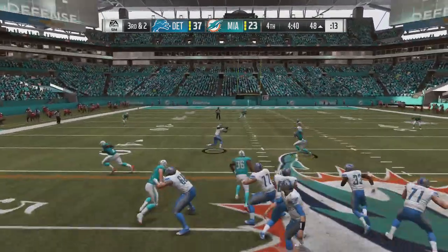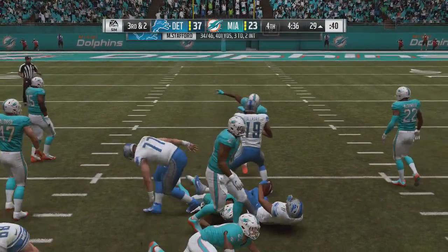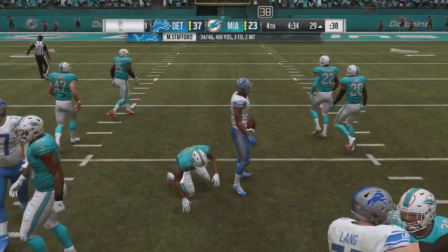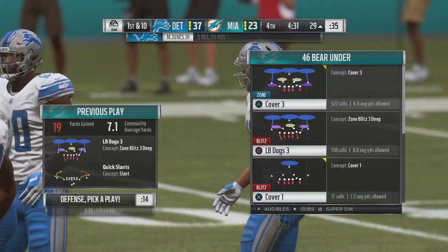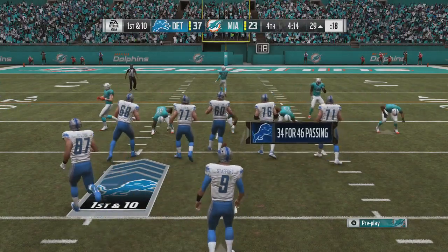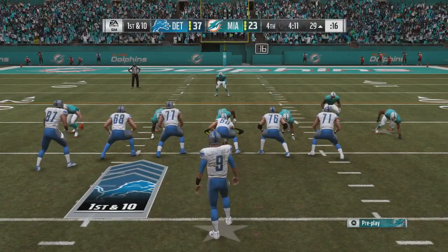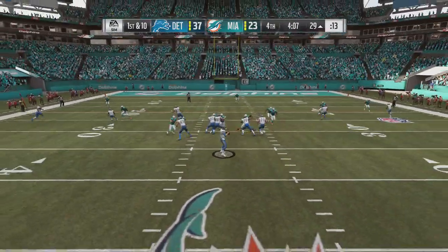3rd and 2, Stafford. It's caught, Jones. And he's taken down inside the 30. 5th catch of the afternoon, and that gives him a 1st down. And on that last play there, he's over 400 yards passing now. You know what that generally means? Success. That, and it means you really didn't miss opportunities.